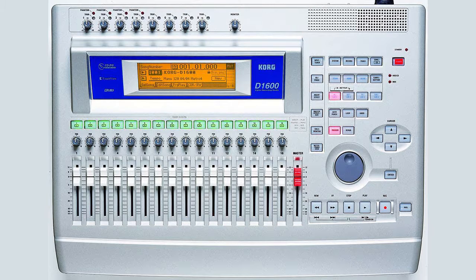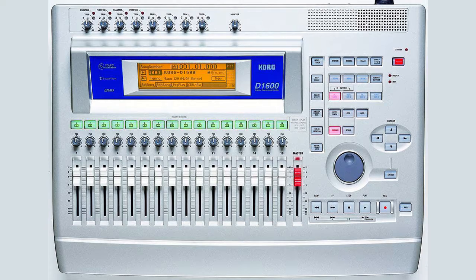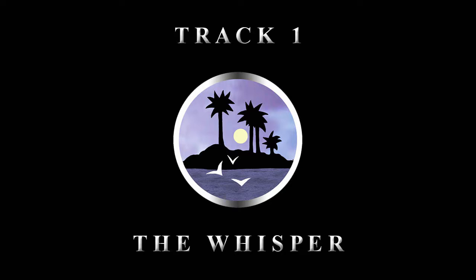It's literally the very first thing I did on this device that I would eventually go on to write hundreds of songs on. And it just changed my life. It was a whole new lease on life to be in the digital realm and to not have 4 tracks, but to have 16. Oh, it was fantastic. So that's The Whisper. It was the very first thing I did. I called the song The Whisper because I kind of felt that it was a whisper.